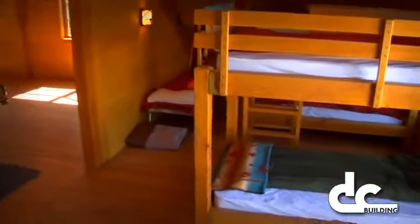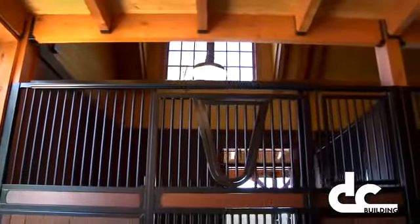I come out sometimes at night just to stand in here and enjoy the feeling of being in it. It really doesn't matter where I am in it. It's just a special place. They really gave us a lot more than what we were hoping for. And I think that's the finest compliment you can pay anyone.